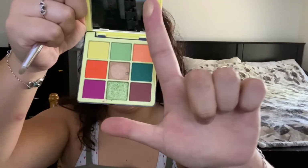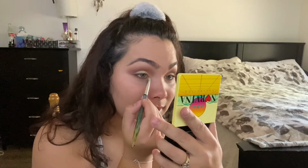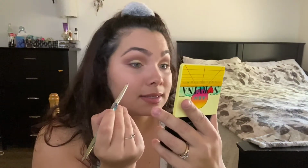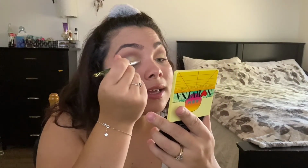This is how it looks, very pretty. And I will just take it on a small brush like this. I will just tap it in and place it in my inner corner, and oh my goodness, this is so pretty. It goes so well with the eye look since it's brown and yellowish.